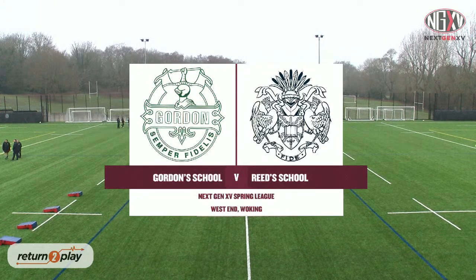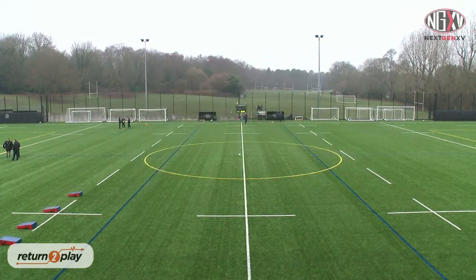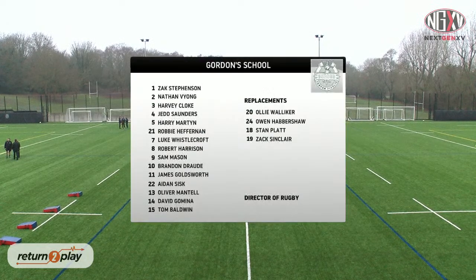We've had a pipe band playing. You might be able to see them just in a moment when we pan across as the teams come out. I can see Gordon's almost ready to go. But before we get into any of that, I better give you the team sheets. Gordon's, well, their numbers are all over the shop, but trust me, these players are not going to be. They are going to be well organised.